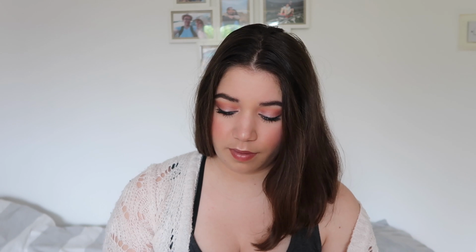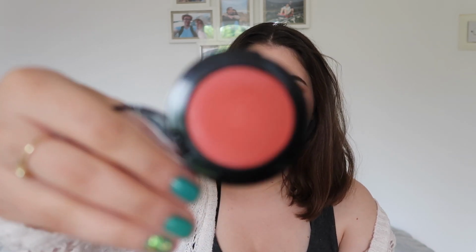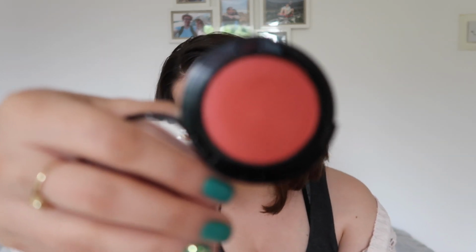The next and last complexion product for now is Bobbi Brown Pot Rouge in the shade Calypso Coral. So this shade will be perfect for the summer. I'm wearing this currently as well under my blush. Now I'm wearing a powder blush on top of it, but it is perfect for the cheeks. It's a really summery color, as you can see. Oh, focus camera.